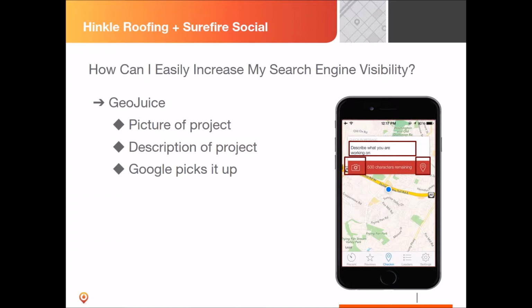GeoJuice was a kind of refreshing introduction into a platform that we could use to become a player on the online market. It's obviously an application that can be used in real time on job sites that really syncs everything up for us. So you can do a picture of a project, you can do the description of the project, and when we pull up on a job site, we'll take a picture of whatever it is that the homeowners ask us to look at, and we'll take, like everyone, 10 or 15 or 30 pictures of a job when we go to do our inspection of the job.